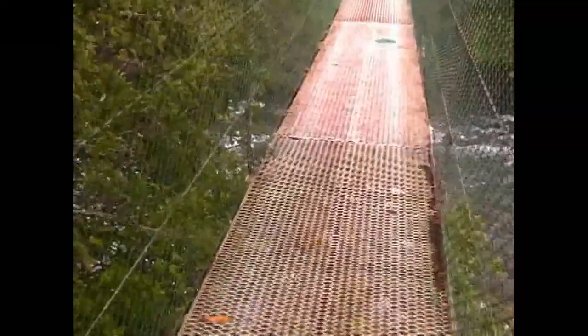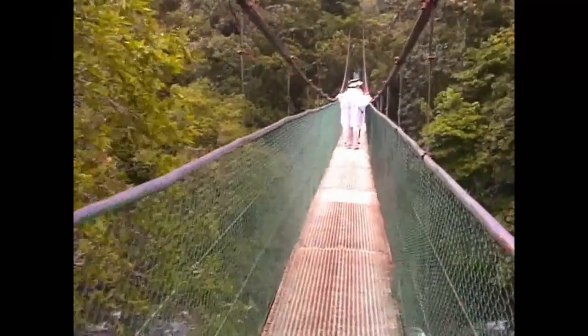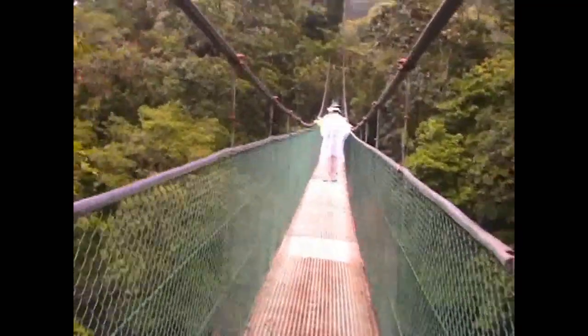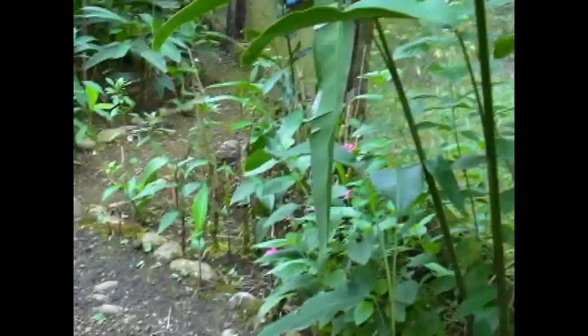Now, back in the rainforest, you can see all kinds of things. There's vegetation and insects. One of the insects that's very interesting, it's one of the icons, is the morpho butterfly. You can see its beautiful light blue interior on its wings here.